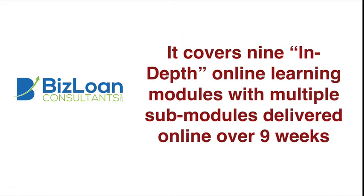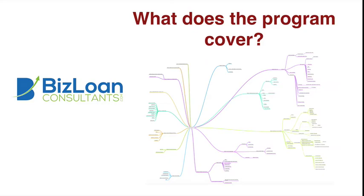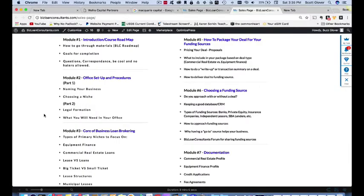It covers 9 in-depth online learning modules with multiple sub-modules delivered online over 9 weeks, plus 5 additional bonus modules. So what does the program cover? Okay, guys, let me show you real quickly what the modules look like right now. Keep in mind that each one of these modules within the course will have submodules. So one module might have 3 or 4 submodules, others might have 10, others might only have 2. It just depends on how much I need to cover for that general subject.